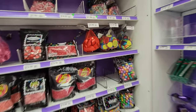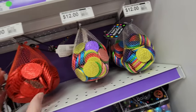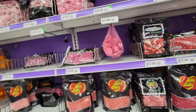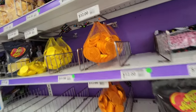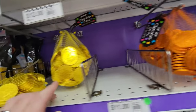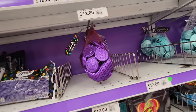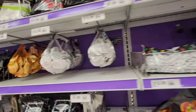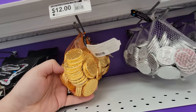Okay, here we go, guys. Look at this. We have bags of coins here. Now these are all multicolored. I mean, that would work. Look at this. We have pink coins. It's like pink half dollars. What is this? Is this orange or gold? That kind of looks green. We have blue, light blue. Another kind of blue, purple. And right here, we have silver and gold. These are $12 a bag.